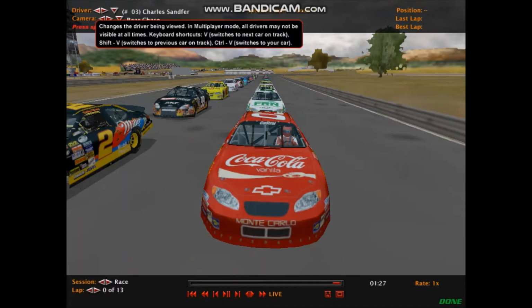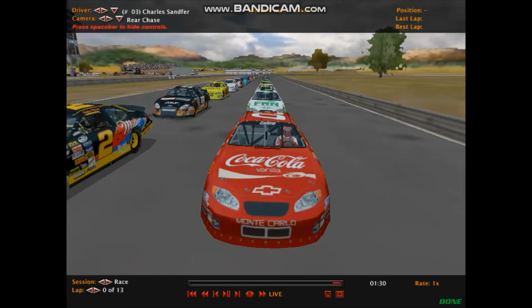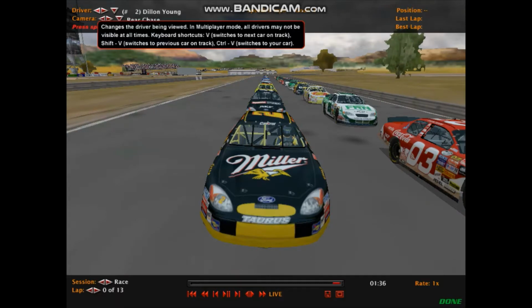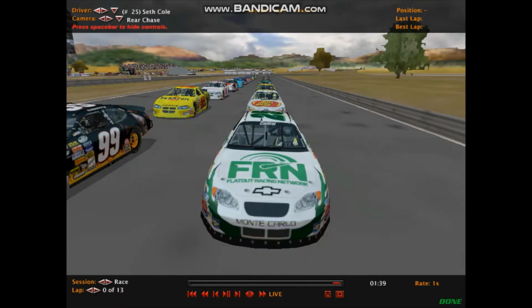Third row, he's car number 303, Charles Sanford. He won the first road course race of the season when he won at Sonoma. He is alongside Dylan Young, the winner at Homestead, the Miller Ford, car number 2.